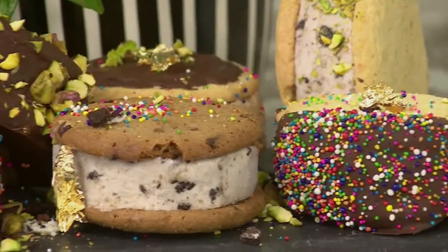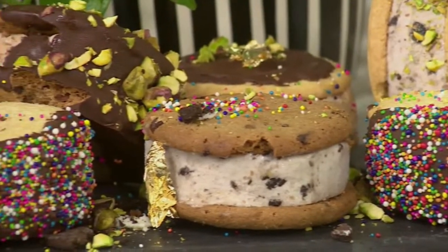Now, don't move a muscle, South Africa. Stick around because when we return, we're heading straight back into the kitchen, and we're going to make sure that we've got you sorted for dessert. We're making ice cream sandwiches in under 15 minutes.